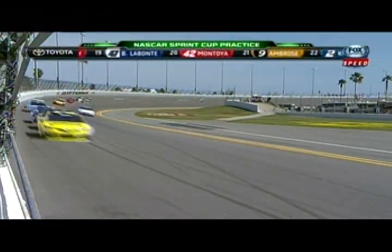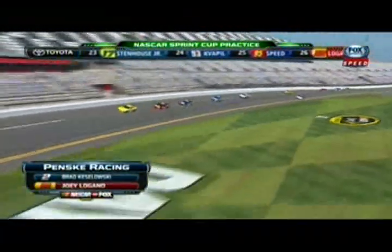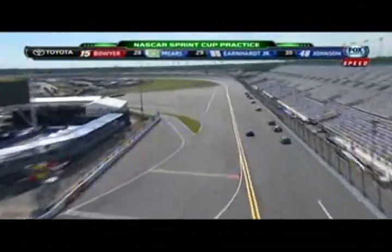I see them working in the back of the car. That's where the lift pumps and the fuel cell are. That's where the electric fuel pump is. Yeah, they had a lot of issues with that the first third of the season. Thought it had gone away, but it looks like it's kind of reared its head here in practice, at least at Daytona.